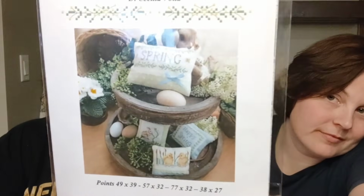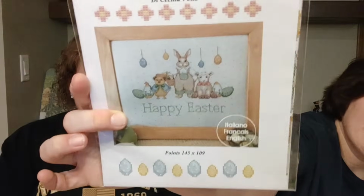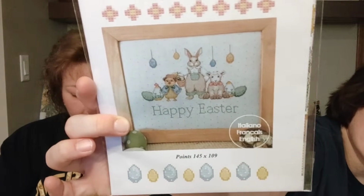Hello, puppy. We have a spring pillow. It's in a language I don't know. Sarnita de Campania. I'm sorry if I'm butchering that. But those are little pillows, and you get, I believe, 3 or 4 of the patterns in there. But the little doggies. Then we have also language, but it comes down to Happy Easter, also by Serenita de Campania.